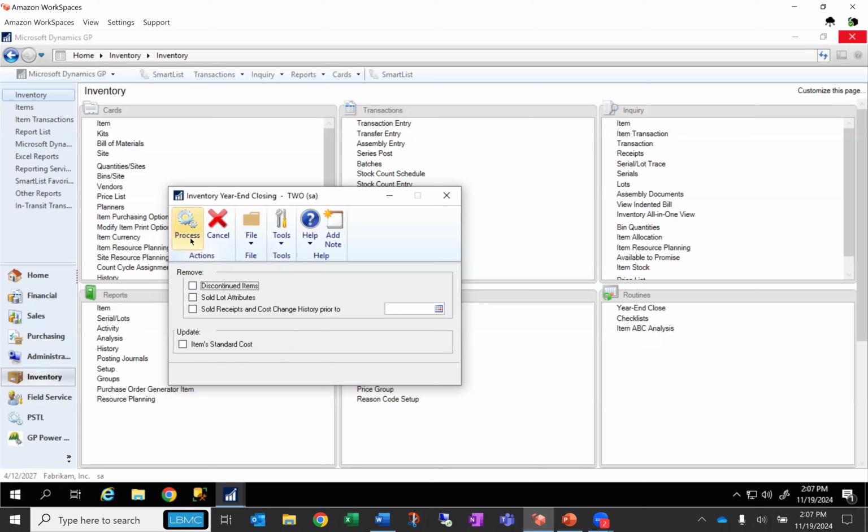There's no checkbox to keep the report. It does not create one.